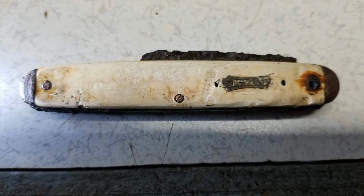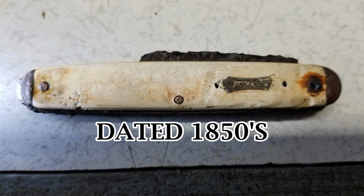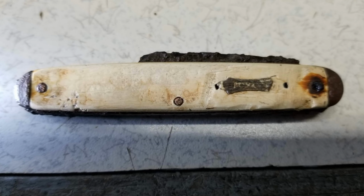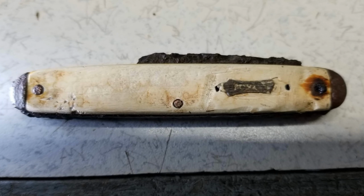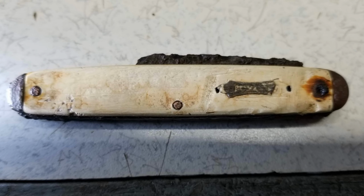Here's a 1850s knife. I found it like it was shoved down in between a rock, a foot to 2 foot down in the ground. I don't know how the metal detector hit it. But anyway, it dated back to the 1850s, best I could find out. It's got 2 blades on it. It is old.